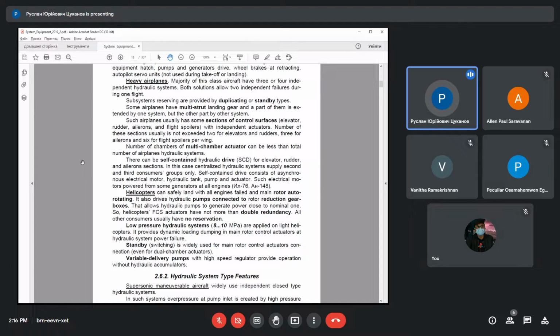But if a hydraulic line is broken, there will be leakage, and all the fluid from the system can be lost if we don't use special shut-off valves, etc. So self-contained drives now are used rather widely as emergency devices, and I think in future almost all hydraulic systems will use just self-contained drives.